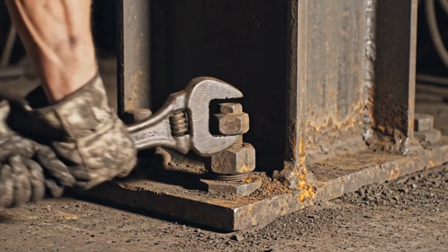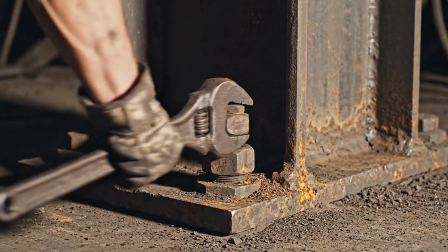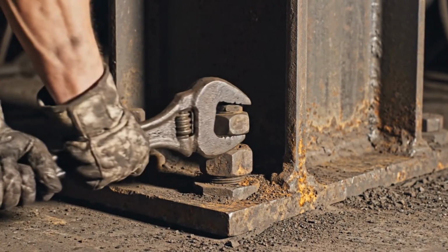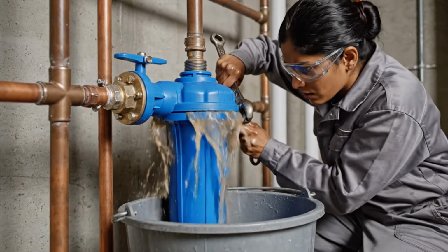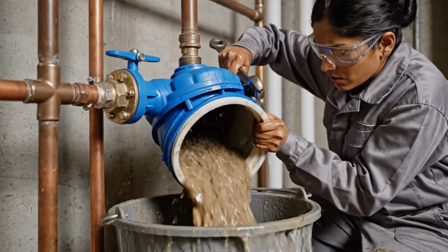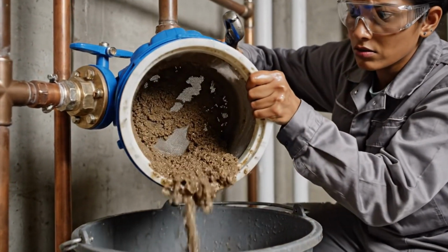Constant fan vibration loosens bolts. Routine maintenance tightens the structure to prevent catastrophic failure. Water filters are purged of desert sand. A clogged line in this heat would be a death sentence.